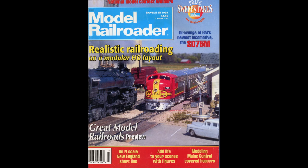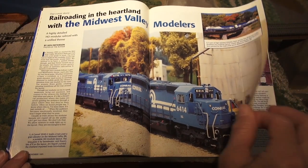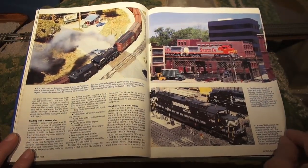And then the very first article that I did for you guys where I really worked at it was when we had the Midwest Valley Modelers layout in an issue of Model Railroader. That might have been 1991. That was a really great issue. Oh, and that was an awesome layout, too. I worked with Jim Kelly on that project. Managing editor, right. A lot of different photo shoots in order to get that cover right.